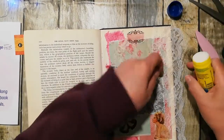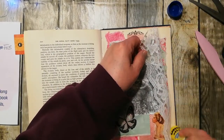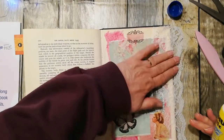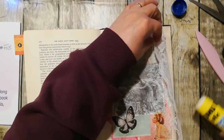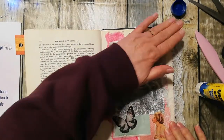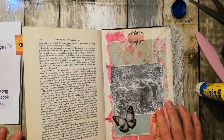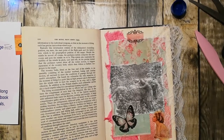I'm wondering if it would be better if I use glue stick, because sometimes lace sticks better with glue stick. Just enough to kind of keep it in place. Let's put lots on. I can't sew it. I don't do sewing.